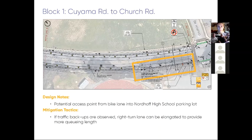But I think people who have been around here for some time know that Nordhoff High School enrollment peaked back in the late 90s. They had nearly double what they have now. Nowadays, the traffic still has a little 10, 12-minute peak in the morning and the afternoon when school starts and finishes, but it's nothing like it used to be.